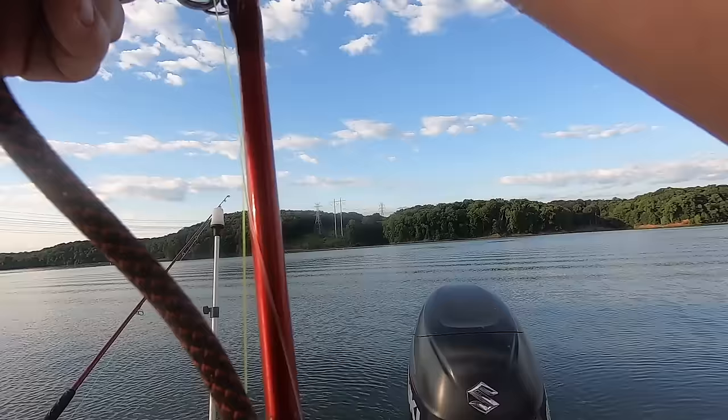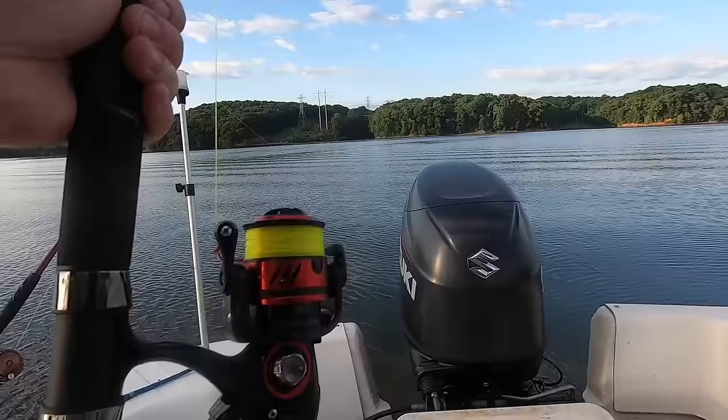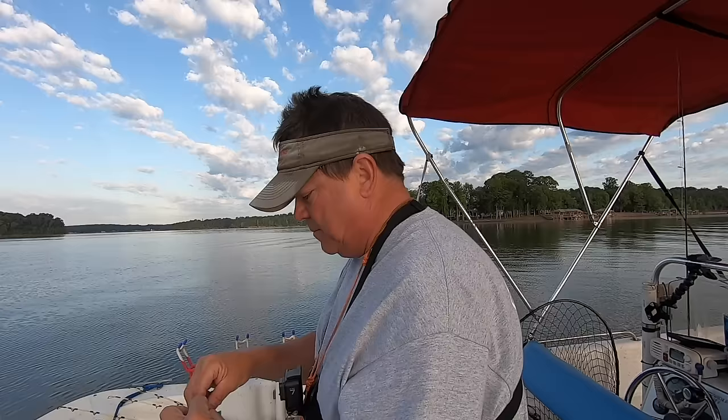Like I said, a couple of these rods are spinning rods. These have the PC Fun spinning reels on them. I know a lot of you guys don't like using bait casters. I understand that, no problem. So I started putting these spinning reels on the boat, just to show people that you can catch fish with them all day long.